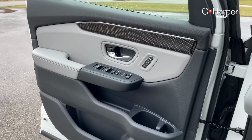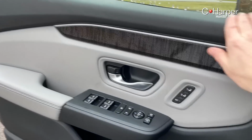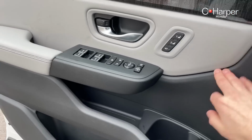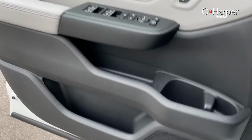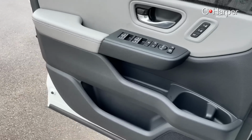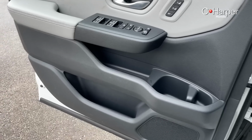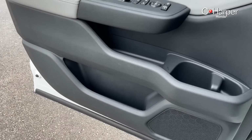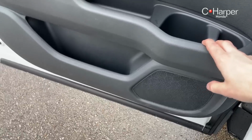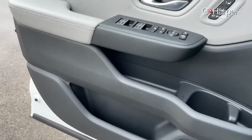Now let's start out here and look at the left door panel we have on this. As you can see, we have all soft touch plastics and leather on the side here. It gets a little bit more rugged down here, which is great, so you won't have any scratching or tearing. We have plenty of storage. One of the best parts about the Honda Pilot is the amount of storage you have with this vehicle. So we have some cup holders here, a little extra storage space, and another door pocket below that.